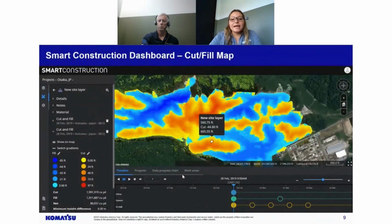Next here, cut fill map. Usually in earth moving, our contractors are doing a cut fill map. Cut is the amount of material being moved from the job site, and fill is how much material they have to import or add to the job site, right? Ideally, we want the cut and fill to be net zero, but that doesn't always happen, right?